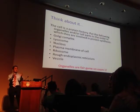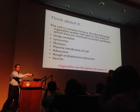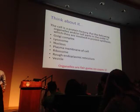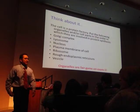Yeah, you're building a protein. You start with the nucleus. That's the starting point. You're going to end outside the cell. It goes from the nucleus to what next? And then to what? And then to what? And eventually it makes it outside the cell. Are the functions of the organelle going to be on the exam? Yes.